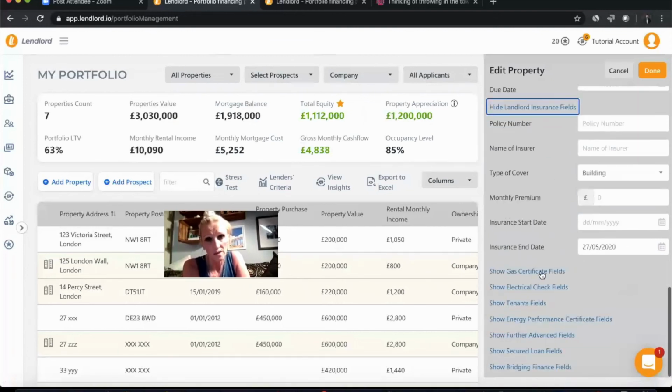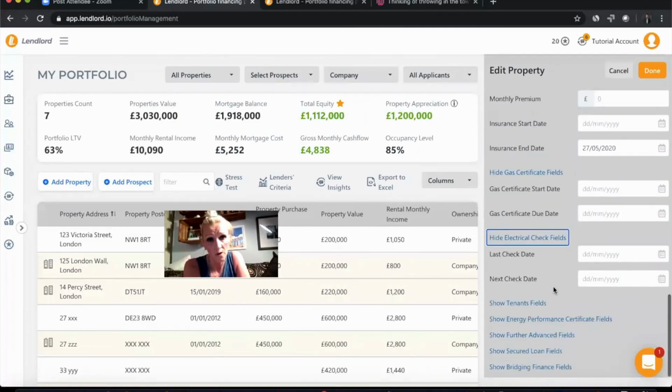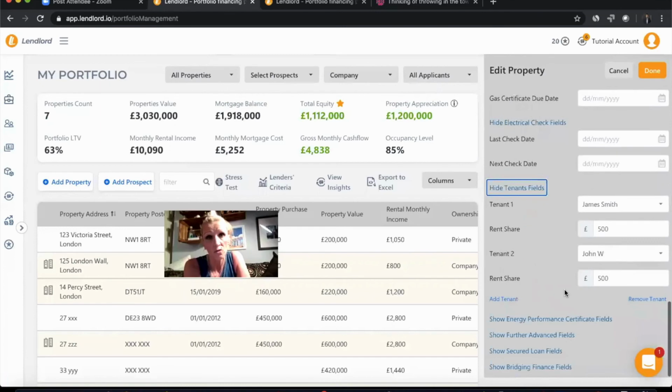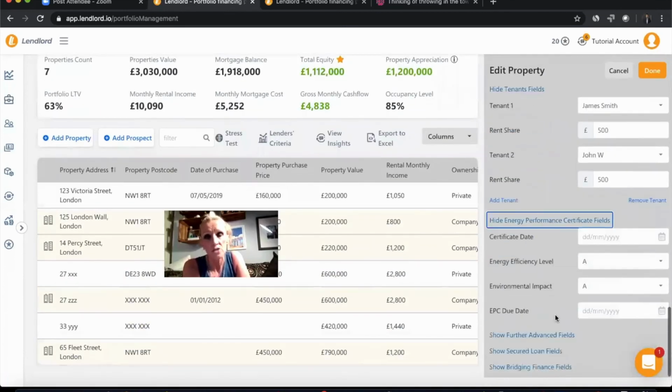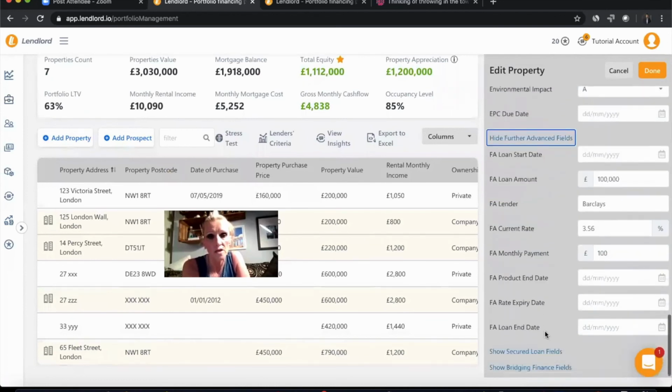You know, if you had a fire or something like that, you could lose them. Everything is stored in the cloud on Lendlord, so all your data is there in perpetuity and safe for you to use in the future, or to use it if you need to check something a few years down the line. So yes, thank you. That was a very good point, Di.